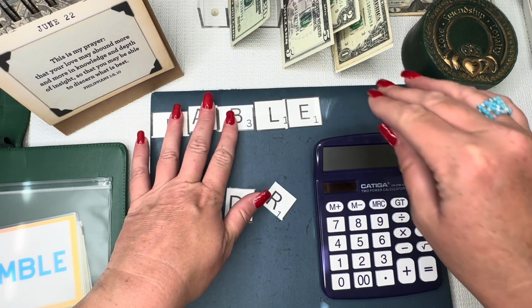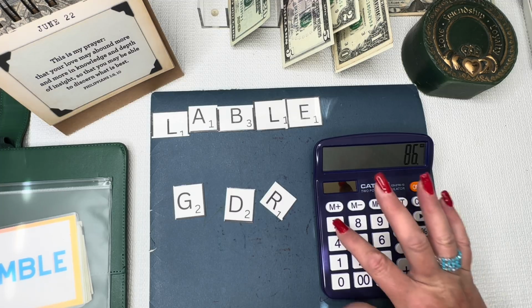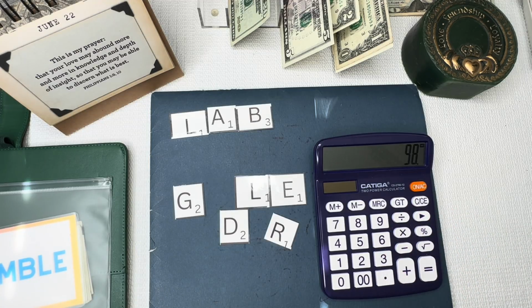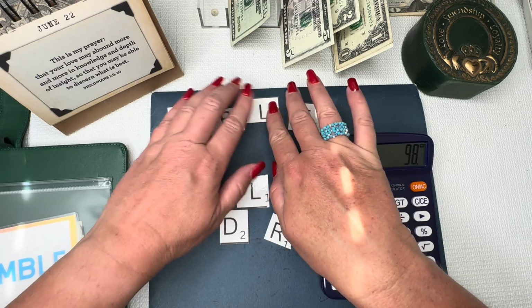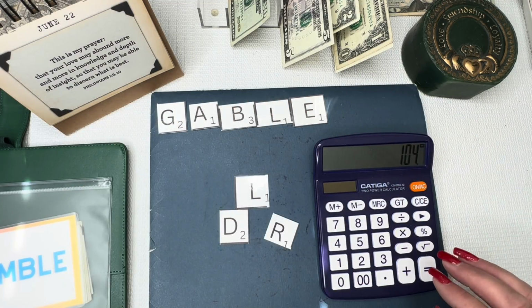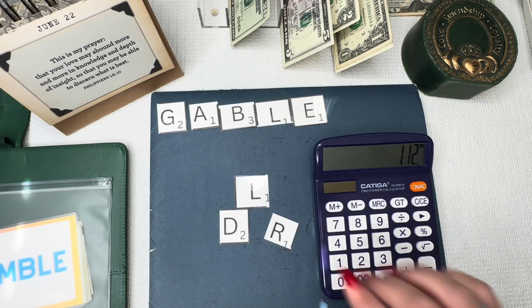And then Label, which is 7 for Label. Label is from Michelle Sheridan. And then Lab, which is 5. Lab is from Black Widow. And then we have Able, 6 for Able. Able is from Authentically Allison. And then Gable, 8 for Gable. Gable is from Mayuri Das.